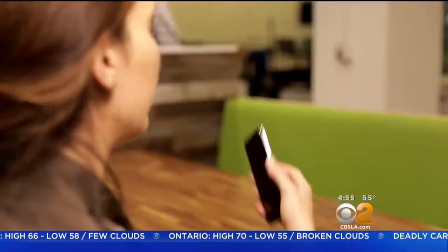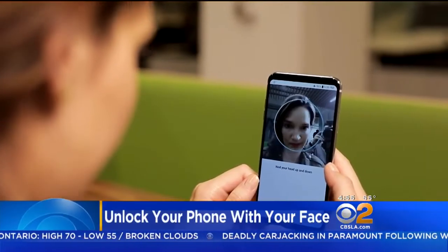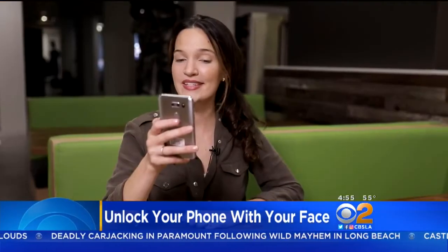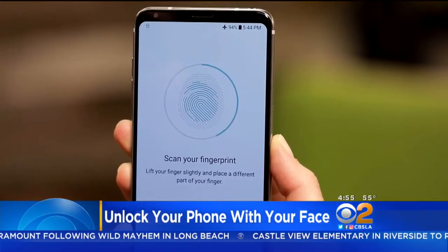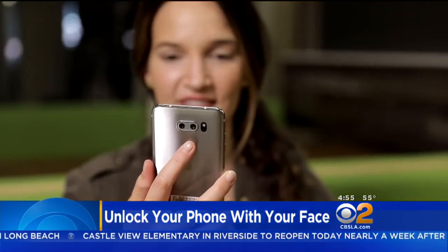The LG V30 lets you use your face or your voice. Set up the facial recognition feature in the front camera or train it to unlock with a phrase or command. Open Sesame. But neither method is as secure as your fingerprint, so you still have the option to use a scanner on the back of the phone.